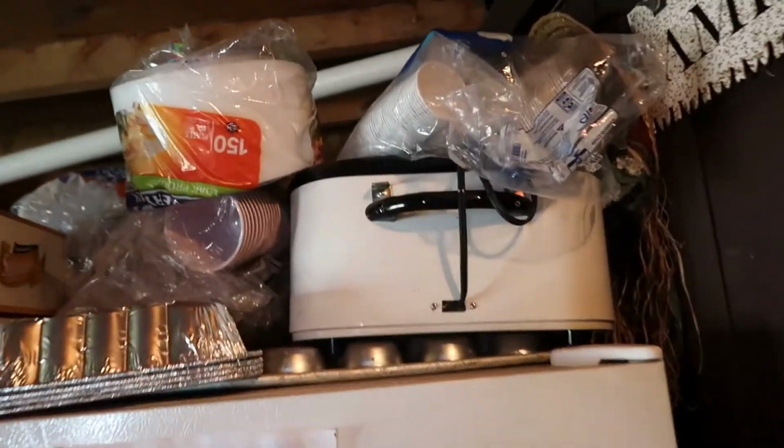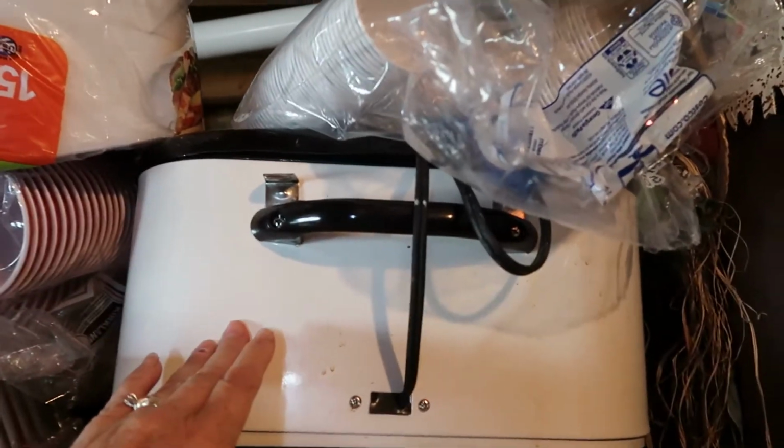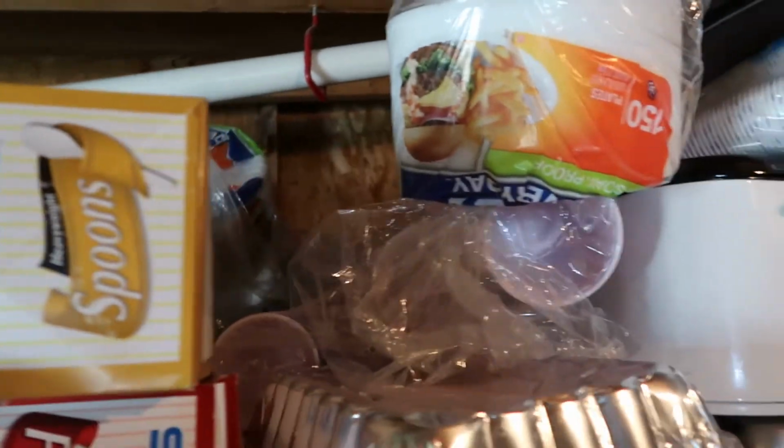Oh, and up here, this is a roaster, not a roaster, it keeps things warm. You can cook in it, and then keep it warm like at church functions. And I have all my paper tools up here, spoons, forks, plastics, you know, and all that stuff too.